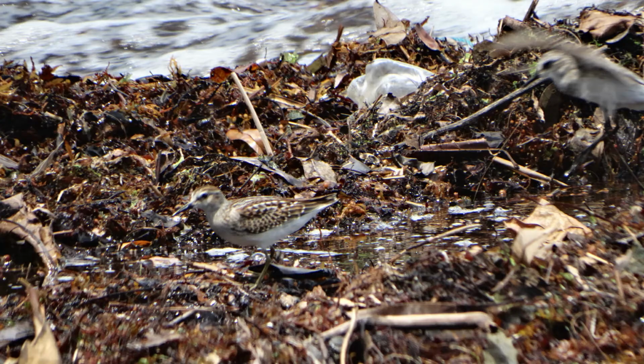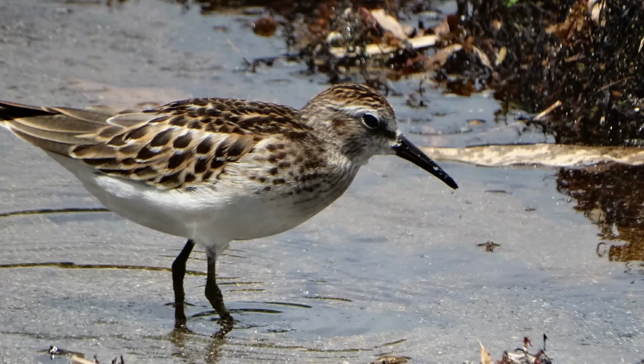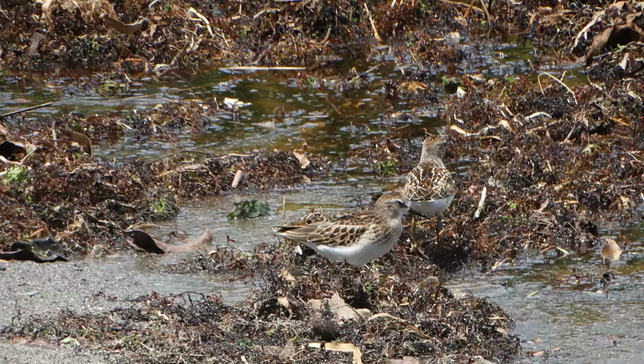You can see the least sandpiper here with this greenish-yellow leg. It's one of the smallest of the peep sandpipers, and it's distinguished from the semipalmated and the western by its leg. If you get it really close, you would see it has a slightly downturned bill, but the greenish-yellow leg would be telltale for least sandpiper. There's a few of them on the beach as well.